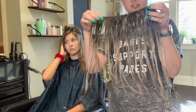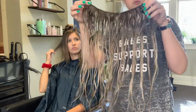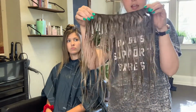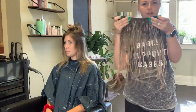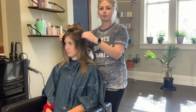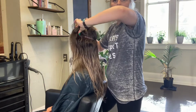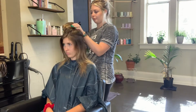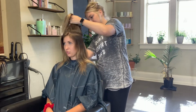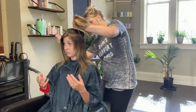Within this one row, there are 6 wefts. So there are 6 individual hand-tied wefts in this that we sew together to make one row. And this is her bottom row, so it will be placed just right along like so. And then we sew that in, but we start out just by sectioning the hair off. Usually you do only like 2 sections, or some people do 3. So it really depends.